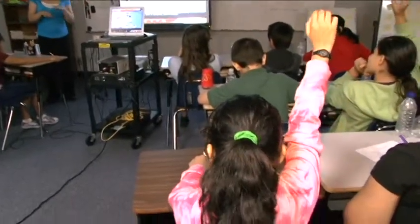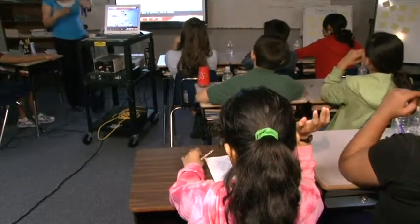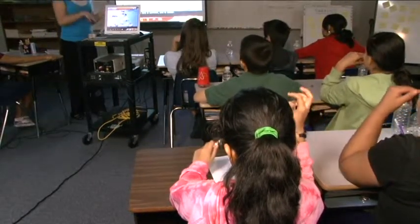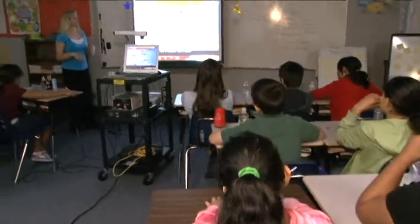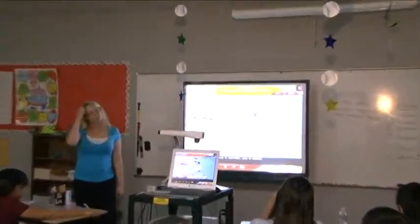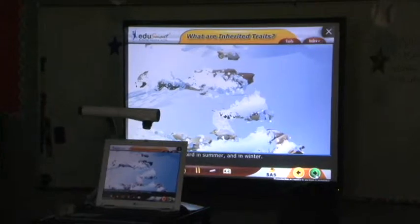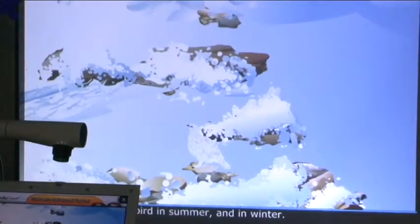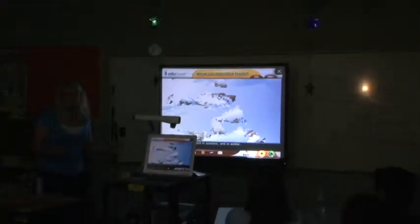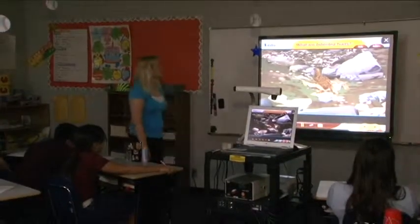Yes, so it's not prey, right? It's camouflaging itself from its predator, so the predator doesn't get it. So for its protection, why would the bird turn white in the winter? Because of the snow. Because of the snow? Yes, because what color is the snow? White. Very good. Very good, guys. Inherited or learned? Inherited. Say the word inherited. Inherited. There you go. Yes, it's the same bird.